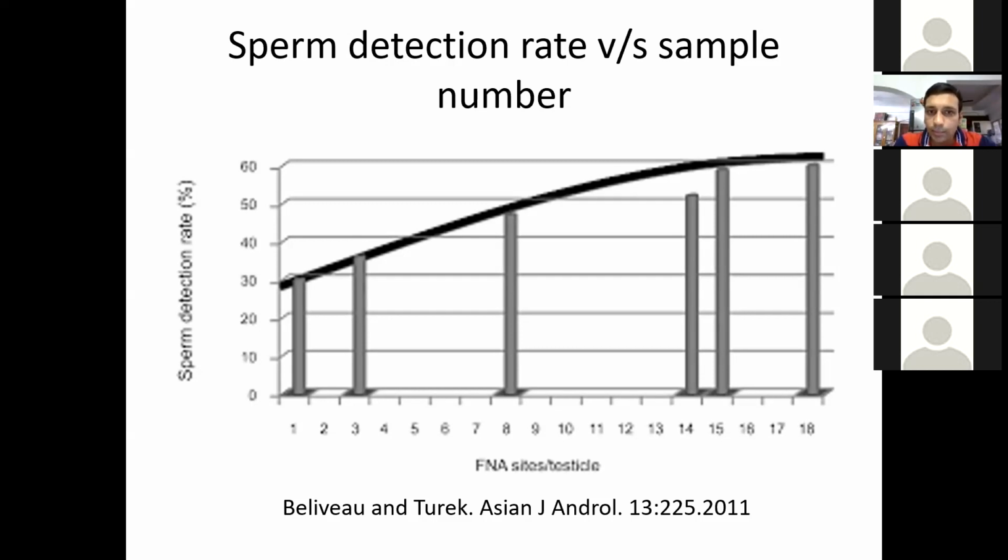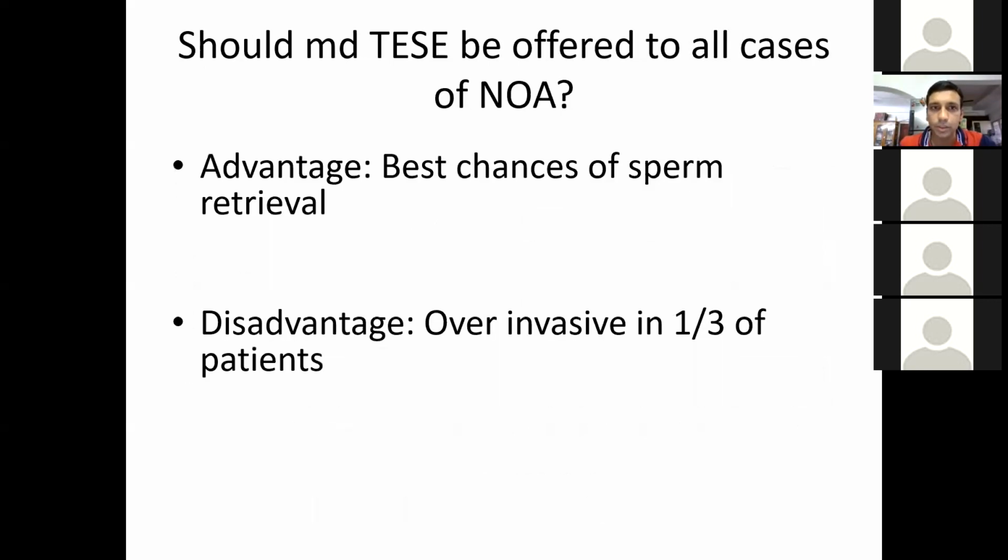And then there is a plateau, and in about 8 biopsies, you have reached almost up to the top of the plateau. So you can keep on going for more biopsies, but the chances of finding a sperm will not significantly increase. So about 7 to 8 testicular biopsies is an optimal number, in which you have an optimal chance of picking up the maximum number of sperms.